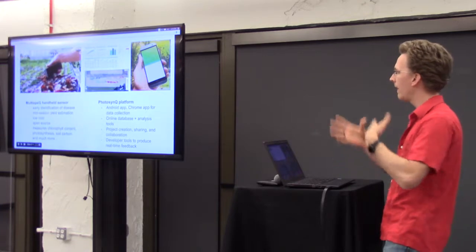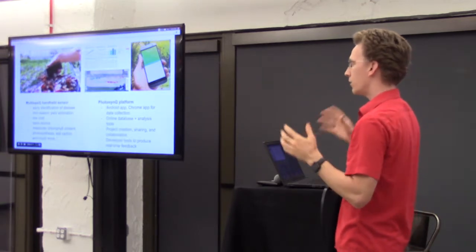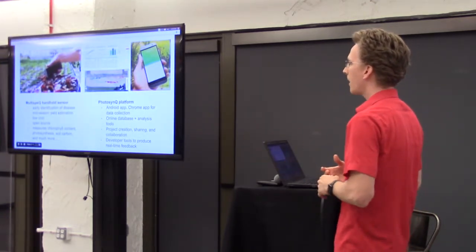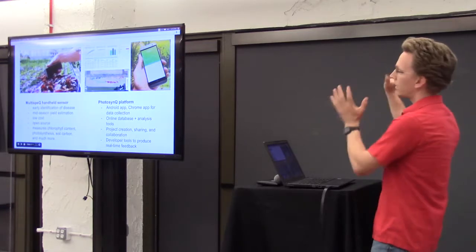So what is that framework? Well, it includes a bunch of sensors. So that's our multi-spec sensor, which is sort of our flagship product. We'll add other sensors. It's all open source, so other people can add other things to the platform. We've had proof of concept on early identification of disease and yield estimation. Pretty neat. We could do a whole talk on that.